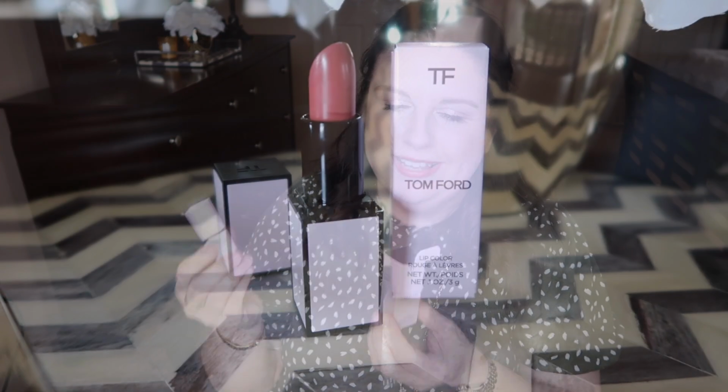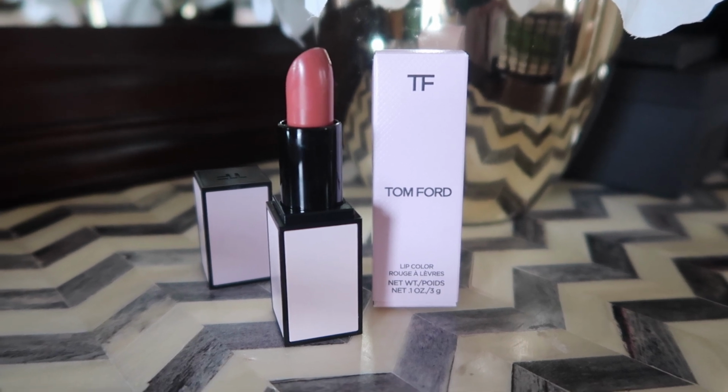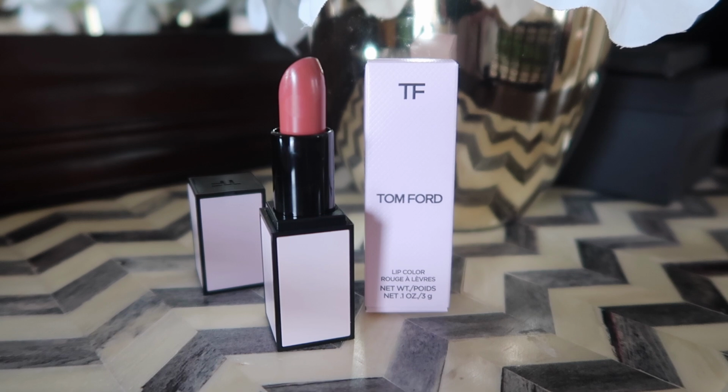This is the Tom Ford Indian Rose, and it is in this limited edition packaging, which is this pale pink, very pretty packaging. But okay, this is my very first Tom Ford lipstick, and I'm not gonna lie, this pink kind of sold me on it. But as much as I love the color, I don't like the shape of the bullet. When you hold this Dior, it's so nice and so soft and easy to hold, and it's so much smaller.